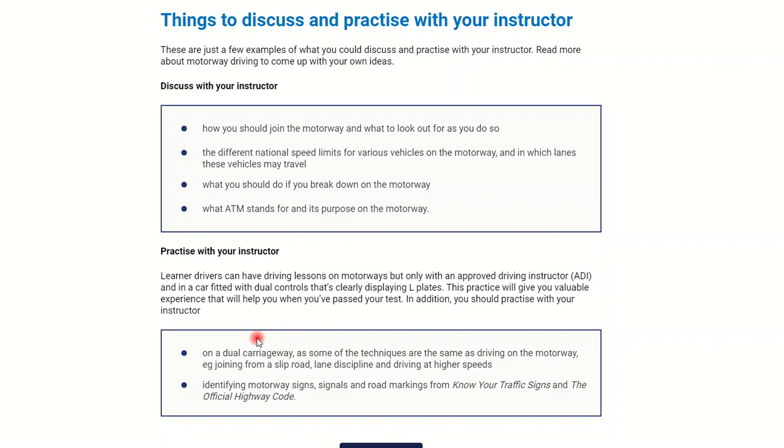In addition, you should practice with your instructor on a dual carriageway, as some of the techniques are the same as driving on the motorway. For example, joining from a slip road, lane discipline, and driving at higher speeds. Identifying motorway signs, signals, and road markings from Know Your Traffic Signs, and the official Highway Code.